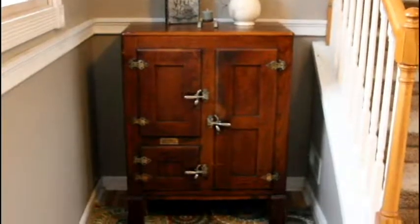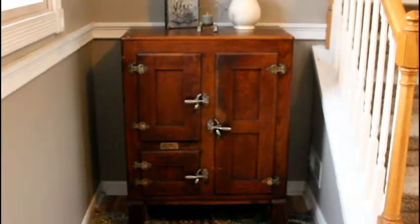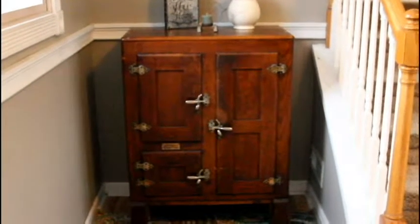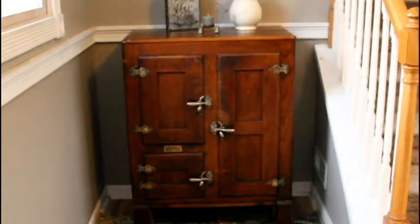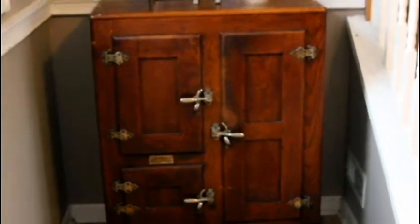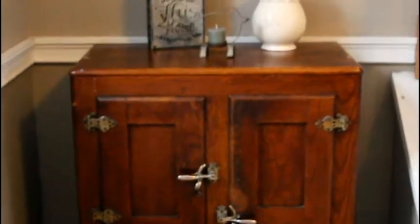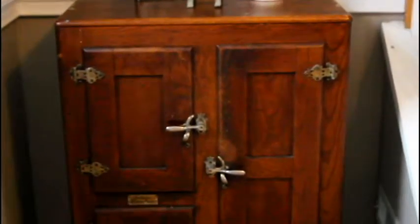Okay, this sits in the little nook by my stairs, also in my entryway. This is a very old icebox. I acquired it at a steal of a deal. It was one of those things I bought, had no clue what I was going to do with it, but it was too good to not buy.